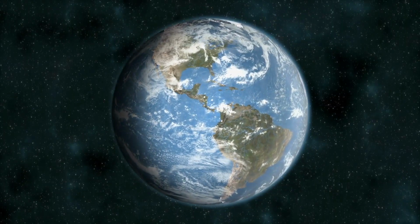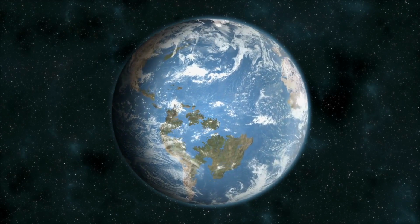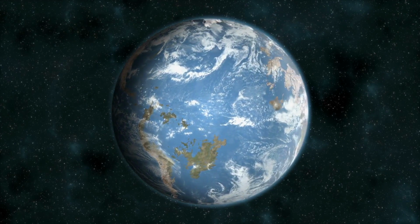It's more likely that the eruptions under the ice will lubricate ice streams and seep water into the ocean, but it wouldn't be the end of the world.